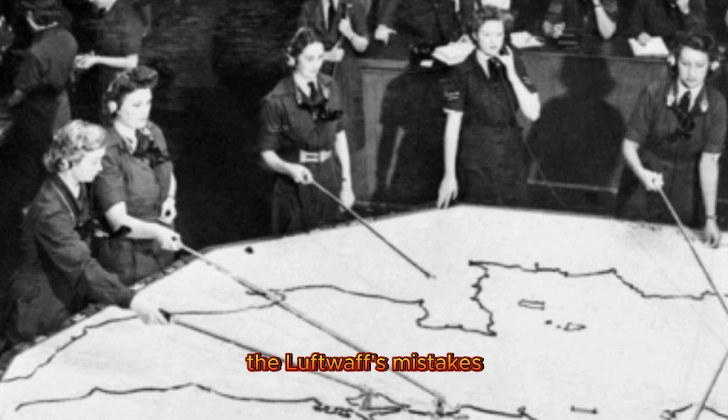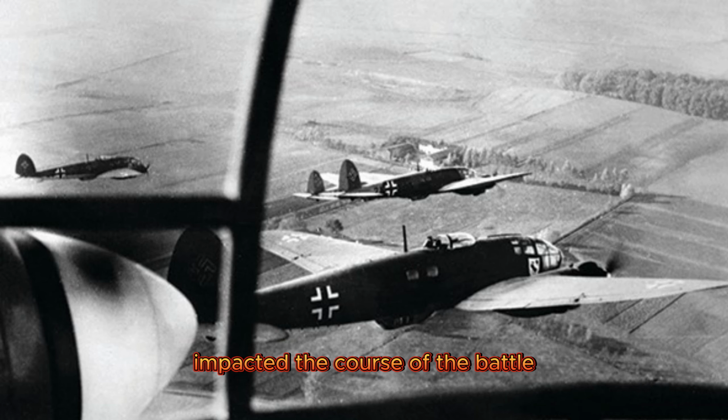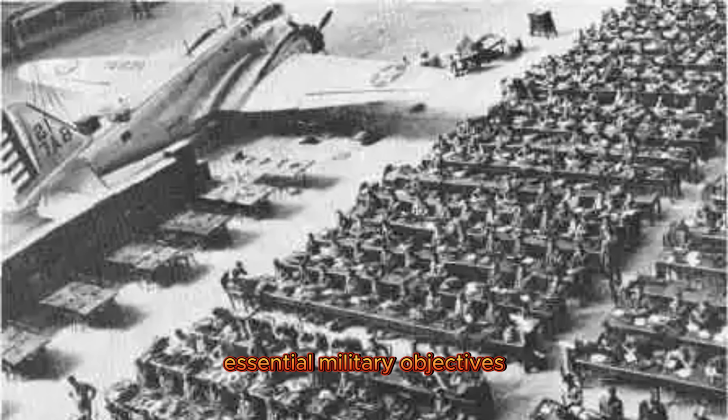The Luftwaffe's mistakes. The Luftwaffe made crucial mistakes that impacted the course of the battle. They shifted focus from airfields to cities, which allowed the RAF time to recover. Additionally, the decision to target London in retaliation for British raids on Berlin diverted their resources from essential military objectives.